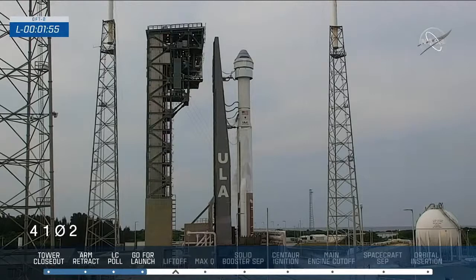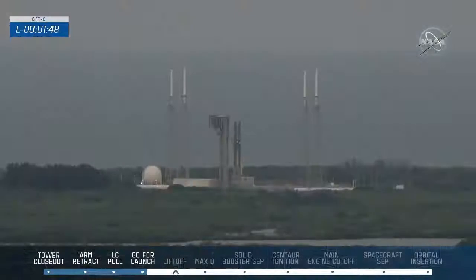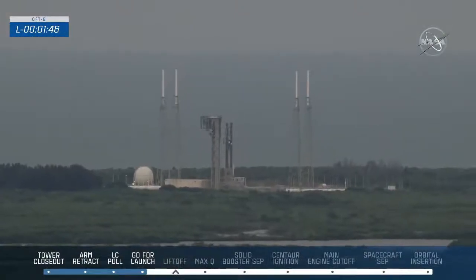Two minutes. 1:59. Vehicle internal. 1:55. Boost sequencer start. 1:50. Securing Centaur LH2. Securing Centaur LO2.